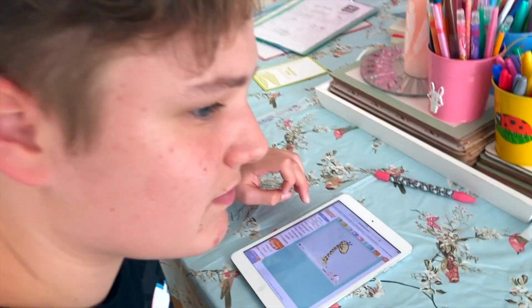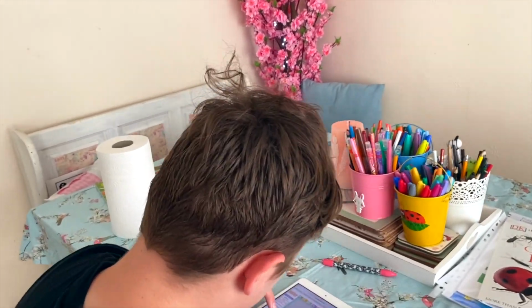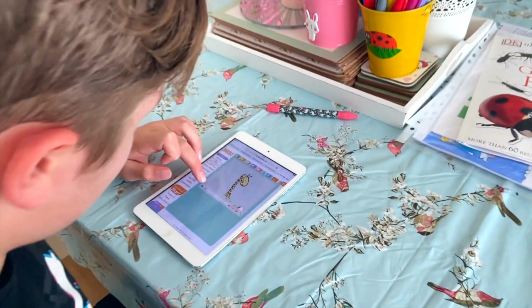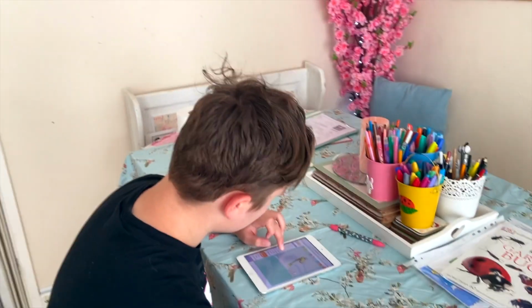Alfie is now doing his table. Is it tables fable or table? Times tables fables. Times table fable. Yeah, it's a mouthful for me. You're now doing your table fables, aren't you? Yeah. Are you just watching the characters at the minute? Yeah, I've not started yet. You have to watch that first before you can start doing the challenges.